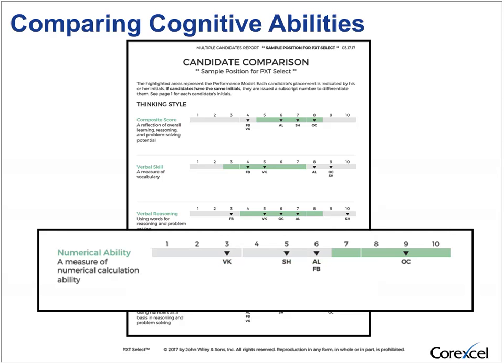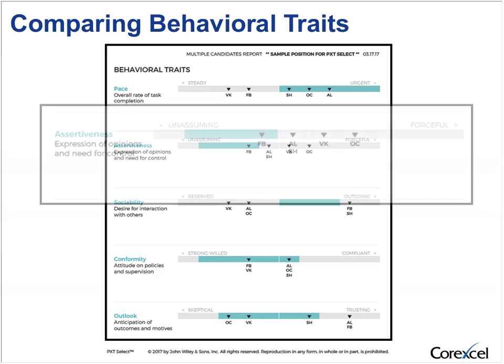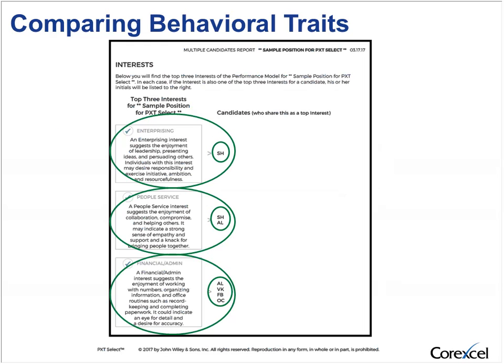There's the thinking style. You can see that Oliver is the only one that meets the standard for numerical ability. So, you might want to really focus your questioning of all candidates in that area. Here's the behavioral traits section, and you can see that almost all of them are more forceful than the performance model calls for. So again, might be another area for you to explore. And then of interest, just one candidate holds the number one interest of being enterprising. They all have some interest in here.